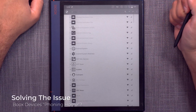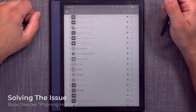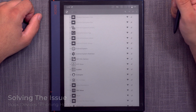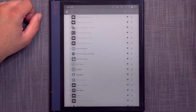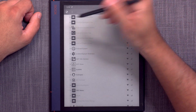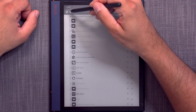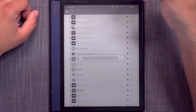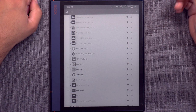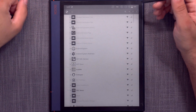So let's see, now that we know what the problem is and we have identified the culprit, now we need to show you how to get rid of that KSync attempting to phone home. So the very first thing when you actually turn on your NetGuard is, again, I have to repeat, you have to switch it on, by using that little switch on the side, otherwise it will be off. And you can see it as this little icon here because it's technically a VPN.